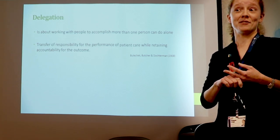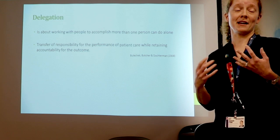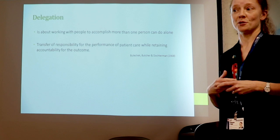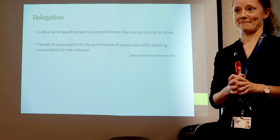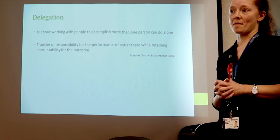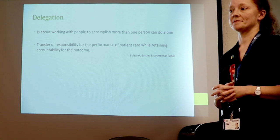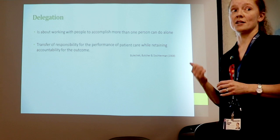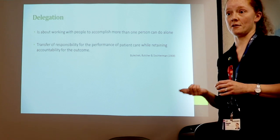They have their own scope of practice, and so they have to be responsible for their own actions if they're doing it when they don't know what they're doing. And also if they do it and do it improperly, it's important to know that it falls under their license, as long as you delegate it appropriately. Yeah, so that's why appropriate delegation and appropriate communication are very, very important.